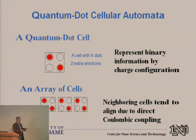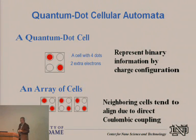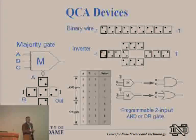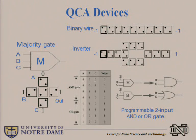Furthermore, if you assume that you can place a line of cells in a linear array like this, obviously a configuration like this is going to be preferred over the ones where the neighboring cell is in an arrangement like this, again because of the mutual Coulombic interactions from one cell to the next. And so at that time, in particular, Craig Lent and I did some simulations. And so with a scheme like that, you can have binary wires where information flows down the wire. So it's just the arrangement, the configuration of electrons that changes, but there's no net flow of charges down this wire. And that's the reason why a scheme like that inherently is lower power than using wires to communicate from one element to the next.